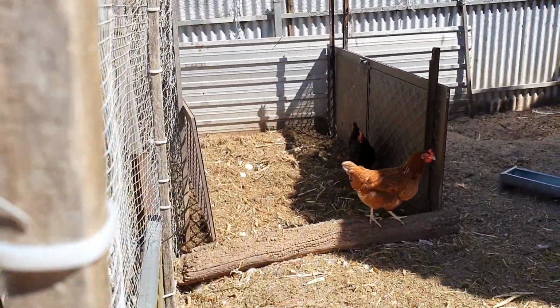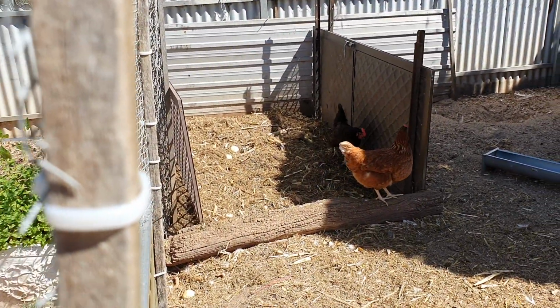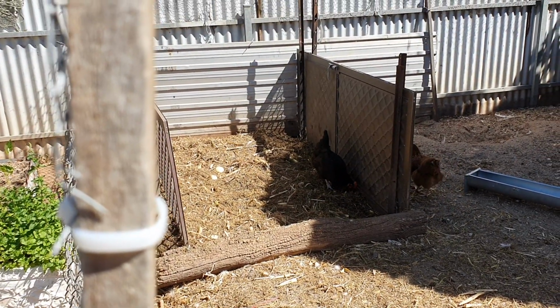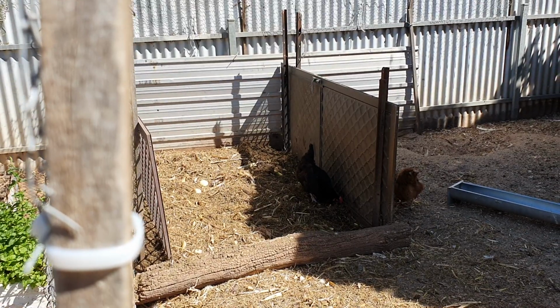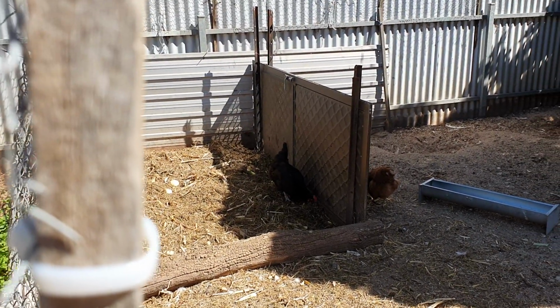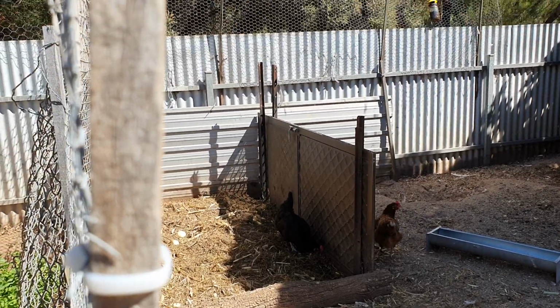I'm going to brush all that back, put all that back towards the back part of the compost, give it a bit of a moisten down and mix some wheat in it for the chooks to find as a treat, so they'll enjoy that. But they're going really good, so that is good.